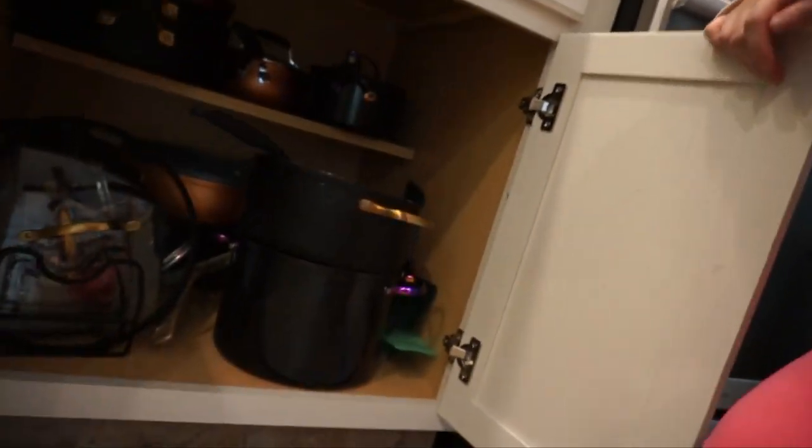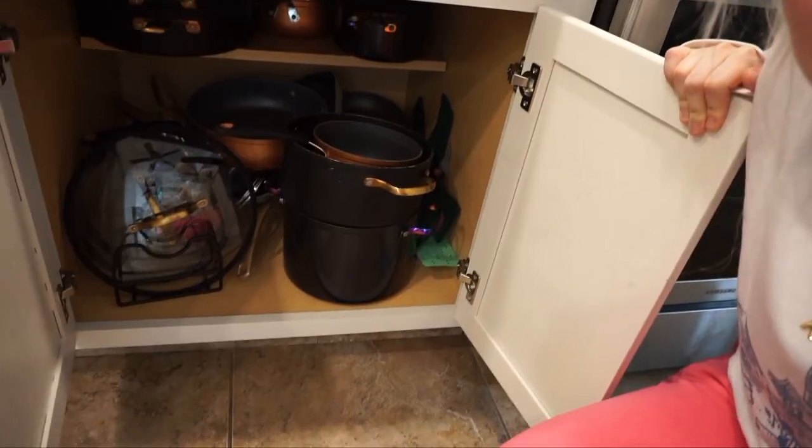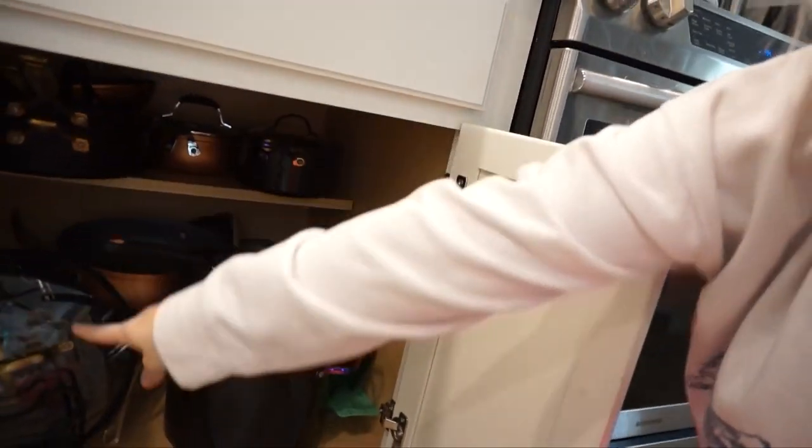Let me show you something. This is what my pots and pans look like. It's a mess. These take up half of this side. So I'm gonna take these out right now and organize them. And I'm gonna donate the other stuff because it's really old and it's starting to chip and the toxic flakes are starting to get into my food. Don't even really need to elaborate any further than that.